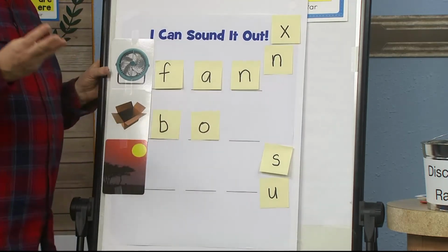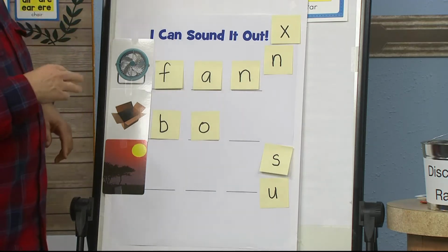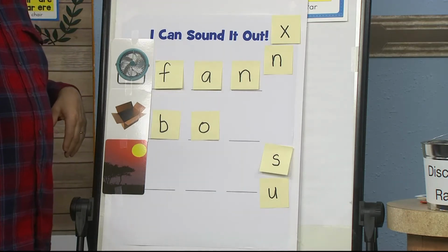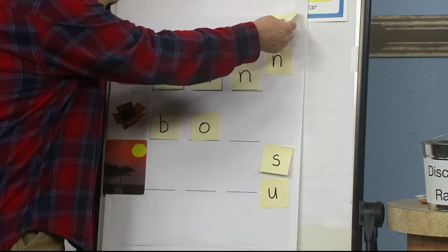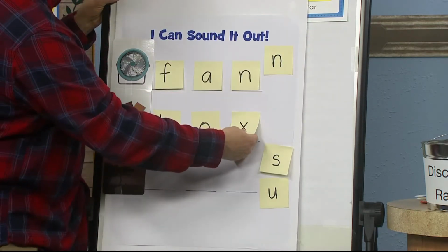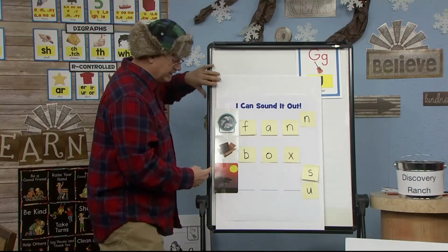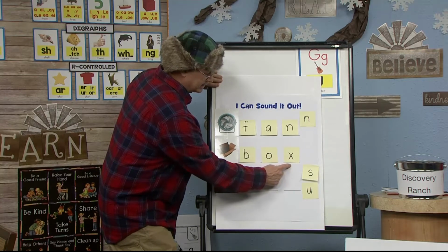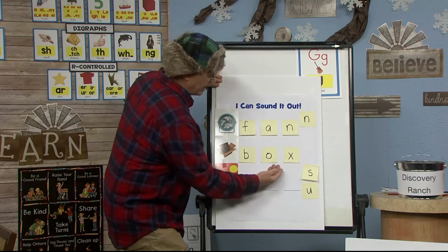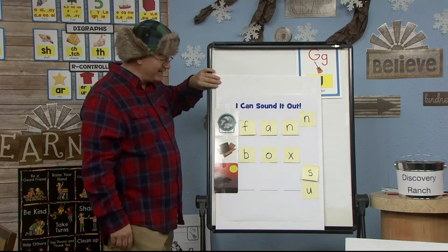And then what was the last phoneme? X, right. X is for X. That is so cool. Right there, look. So I'm going to put the X right there. Let's see if we did it. Let's blend it now. Box. We did it.